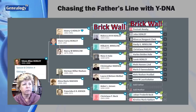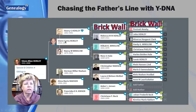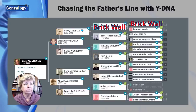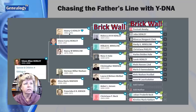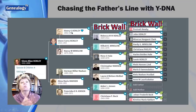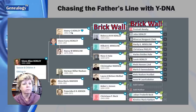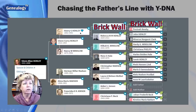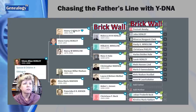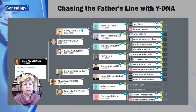Now this becomes very helpful when we're trying to work on brick walls, as I was doing in my family. By the time DNA came around, my father had passed away and I didn't have that opportunity. So I had a male cousin take a Y-DNA test. He is a descendant of Henry Henley here, and I had a brick wall here and here. Using Y-DNA in combination with autosomal DNA, I was able to pretty much solve this brick wall, because Henry here actually went by Gus, and he did not know who his father was. By using Y-DNA, I was able to help solve that problem.